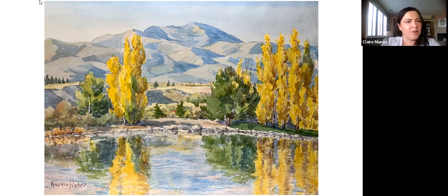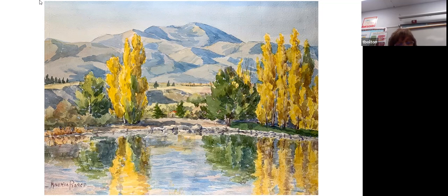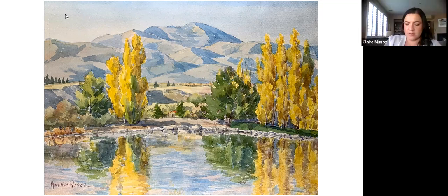Okay, Joyce, it feels very peaceful. What makes you say that? The reflection on the water, stillness, the blues, the muted colors. Is that Tammy? Yes. Thanks, Tammy. So stillness, muted colors. Did you say fall?